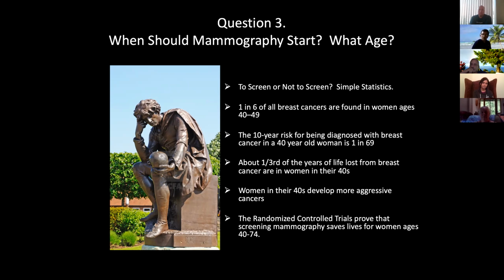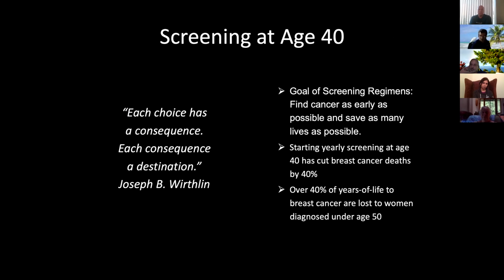About 1/3 of years of life lost from breast cancer are in women in their 40s. And women in their 40s typically develop more aggressive cancers that can be more difficult to treat. The randomized controlled trials proved that screening mammography saved lives in all women ages 40 to 74.